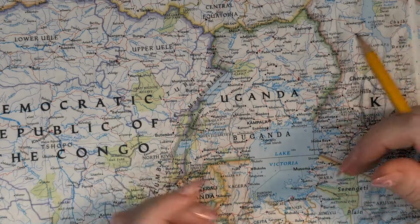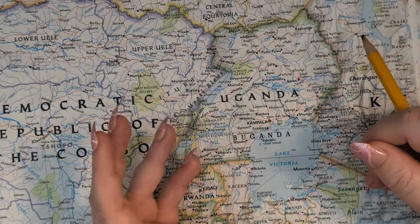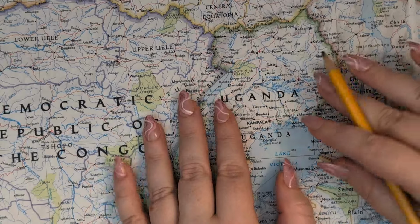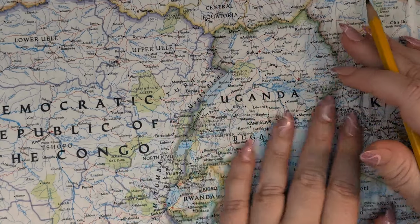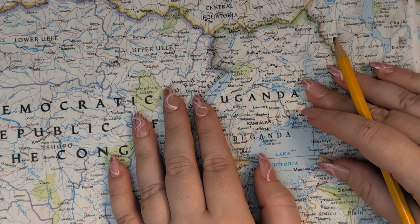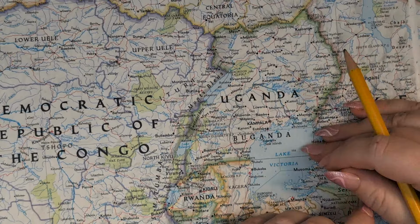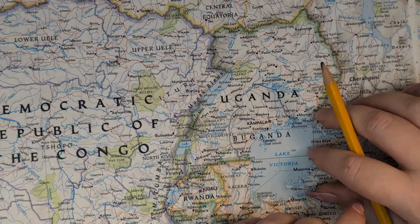Once he started to overstep his bounds into Tanzania, the military of Tanzania, along with the various rebel factions in Uganda, invaded Kampala. This would be in 1979. That's when Idi Amin would flee and be deposed. Milton Obote was put back in charge. But in 1986, rebel factions built up again and they attacked Kampala, and Obote was overthrown by Museveni. I can't remember his first name at the moment.